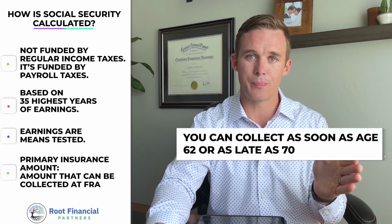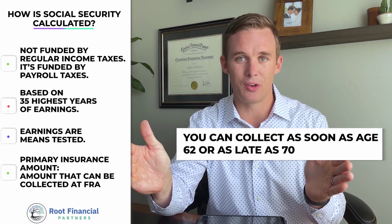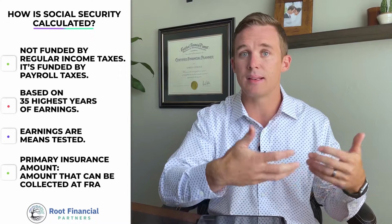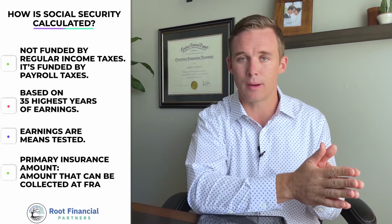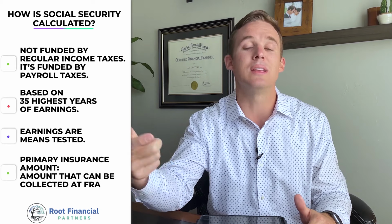Now, you don't have to collect at that age. You can collect as soon as age 62 or as late as age 70. What Social Security is going to do is the earlier you collect your benefit, the more they're going to discount that. So they're going to lessen your benefit based upon you collecting earlier. The longer you wait to collect, the greater your benefit is going to be. They're going to increase the income you could receive the longer you wait to collect. So that's how Social Security is structured. It's how it's funded. It's how they calculate the earnings. It's how many years of earnings they actually look at.